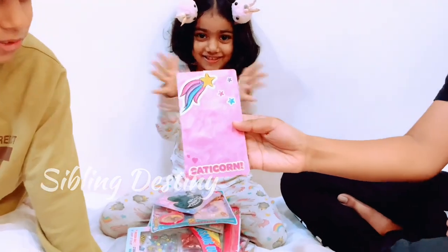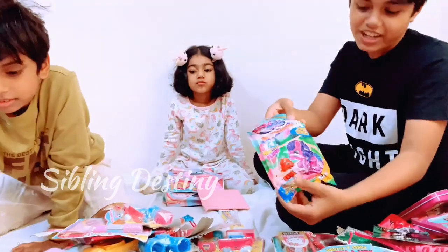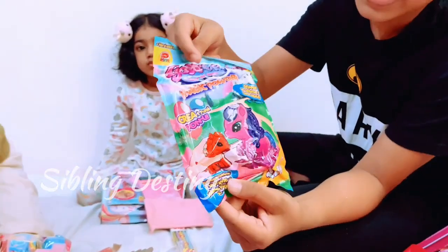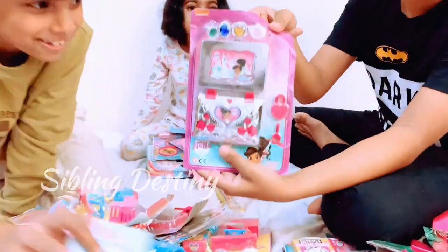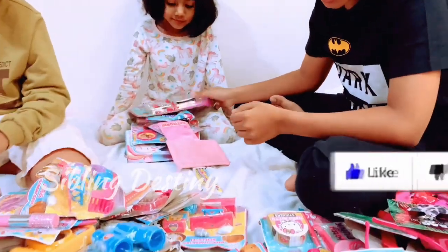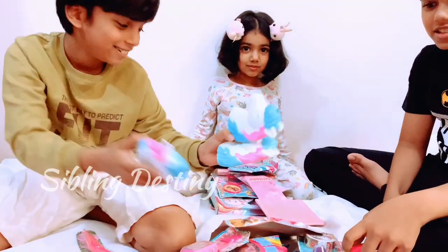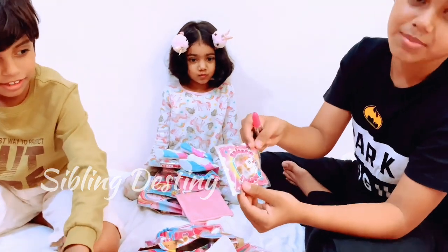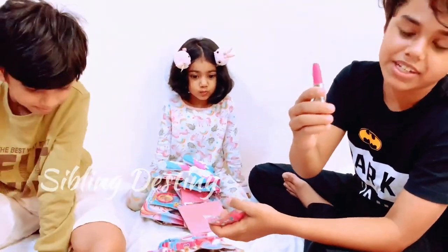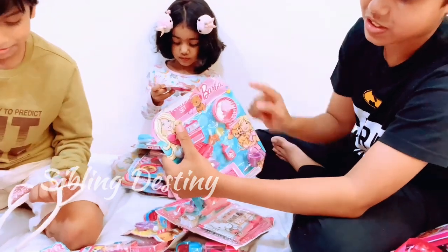A Katycon. And a unicorn surprise gift. We have a unicorn Play-Doh set. This is a unicorn Play-Doh set. Unicorn princess. We have here a unicorn rubber and a unicorn Barbie pen. Barbie plus unicorn set.